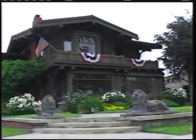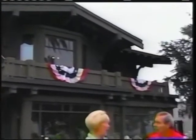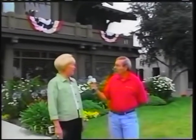So you have a beautiful Craftsman home. This is probably what, on the order of a Greene and Greene? Yes, it is. Much of the interior moldings have been done as Greene and Greene when it was remodeled in the 1980s. So there is an awful lot of Greene and Greene influence in the house.